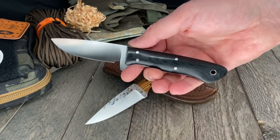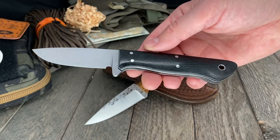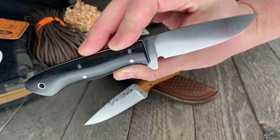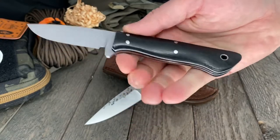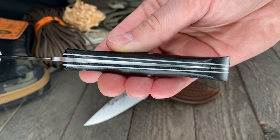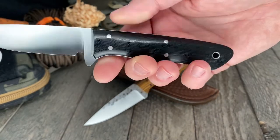So this is not a bushcraft knife. This is for breaking down game. So if you're looking for a new hunting partner, you're not going to get much better than this one. So as with all of Joey's knives, the finish is impeccable. Black canvas micarta. It's got black canvas on the liners, white on the pinstripes.